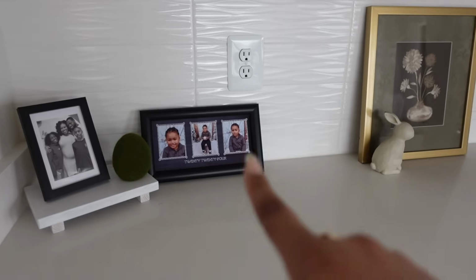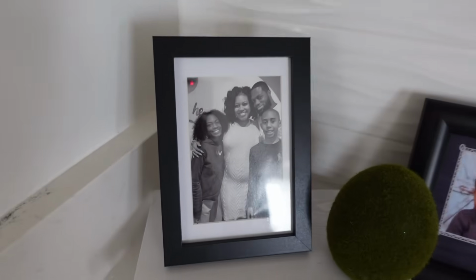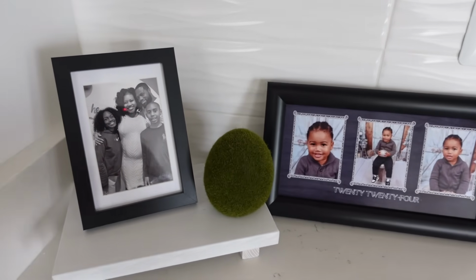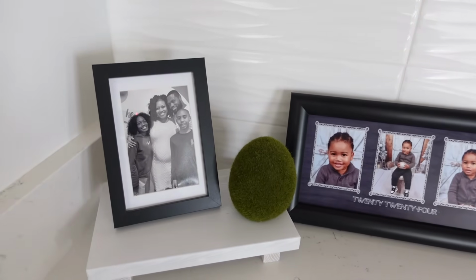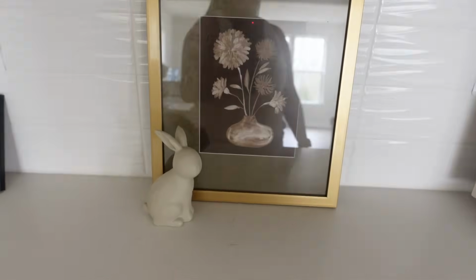Well, I did add these pictures of Bryson after the fact, because in this picture right here, it's a family photo. Bryson was actually in my belly, and so to add him to the family dynamic, I just added these photos right here. But I put this little green egg here to bring forth some more green in this corner, and for Easter as well. Let me see if you all can see a little bit better.